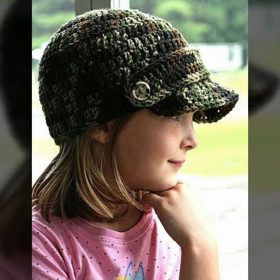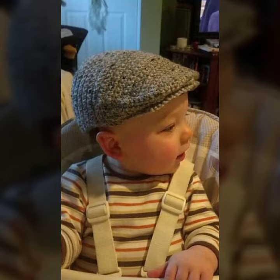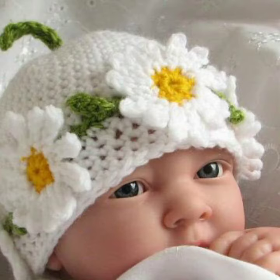If you want to buy these very beautiful baby crochet cap designs, then I will tell you some website names like AliExpress, ebiwa.com, etsy.com and Amazon.